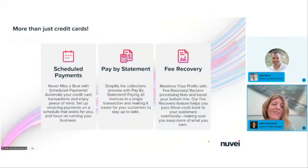Today we're going to be going over primarily three features that are really awesome. This is one of the reasons why I wanted to come on board at Nuvei, just understanding all that they're continually putting into the product to improve it and to make people's lives easier. So three of the features that we're going to talk about today are scheduled payments. So you can automate those transactions from inside the ERP and set up those recurring payments that'll work for you, which is a huge time saver for people who have recurring payments.